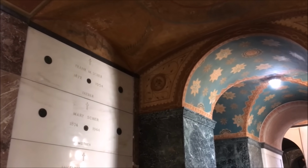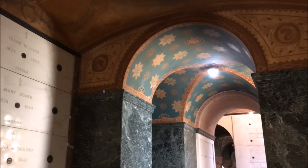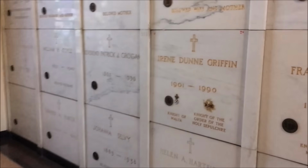Irene Dunne has been described as the best actress to never win an Academy Award. But for a woman of faith who believed that the only treasure that matters is what's stored in heaven, she was happy just to be of service.